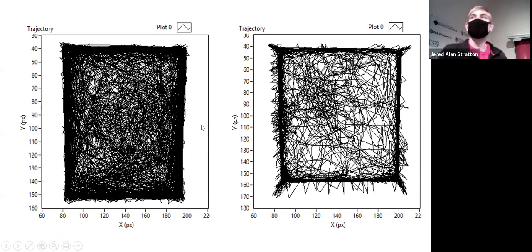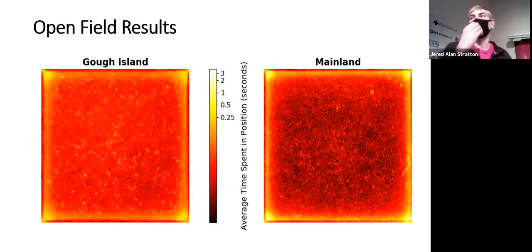And you see it really did its best to cover as much of the box as it possibly could during this half-hour test. These were just two individuals. This is actually the first ones that I developed these plots for from the two respective strains. But you can also summarize this across all of the mice that I tested. So that's what this heat map is.